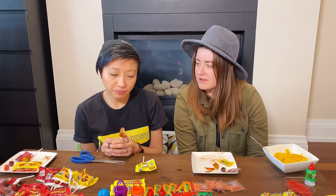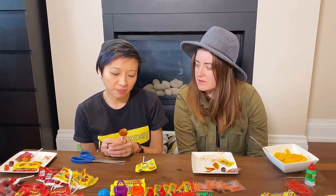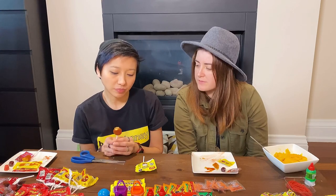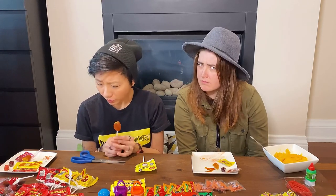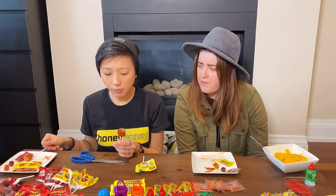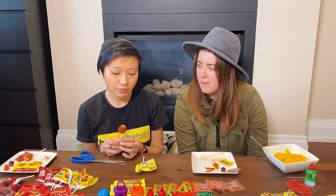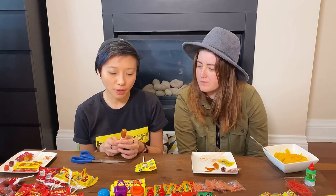You don't like it, really? It tastes like mango. You don't like it? What don't you like? For some reason, the pairing doesn't go for me. I like this pairing a lot more. But then again, it's growing on me. You Mexicans are sneaky. I would say I don't mind it, but I wouldn't buy it.